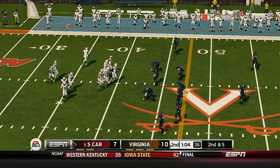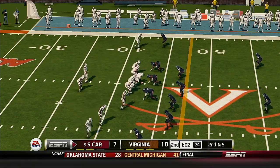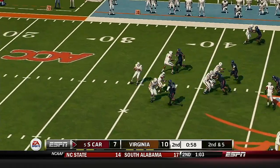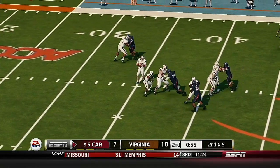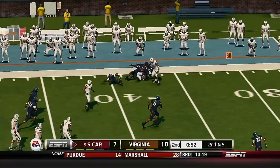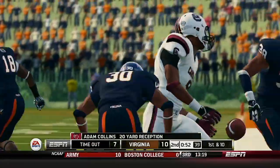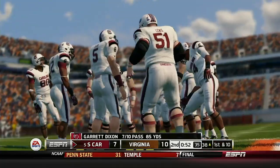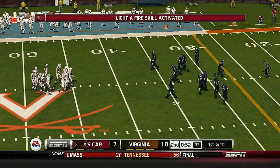It's second and five here. Ball on the 42. Here we go. Steps up. Fires it out. He's taken down at the 38-yard line. Good job here by the receiver to look the ball in and ensure he had possession. That's the right way to catch a pass.